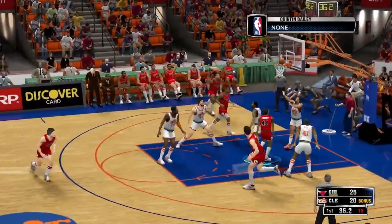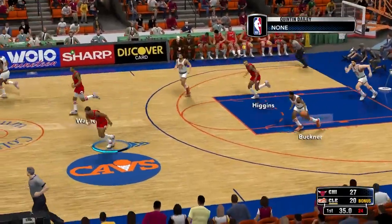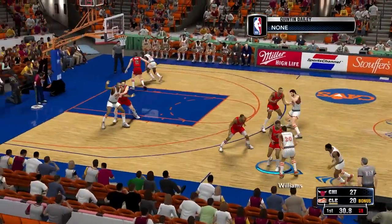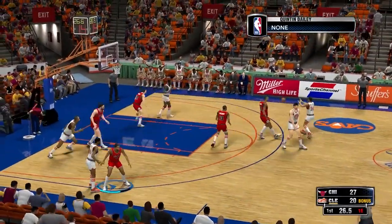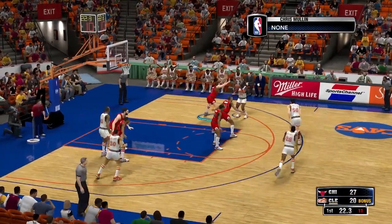Here's Daly. That's good. And the Bulls lead by seven. Nice soft touch to drop that one in. Kicks it to Williams. 26 seconds left to play in the first quarter. Here's Hubbard.